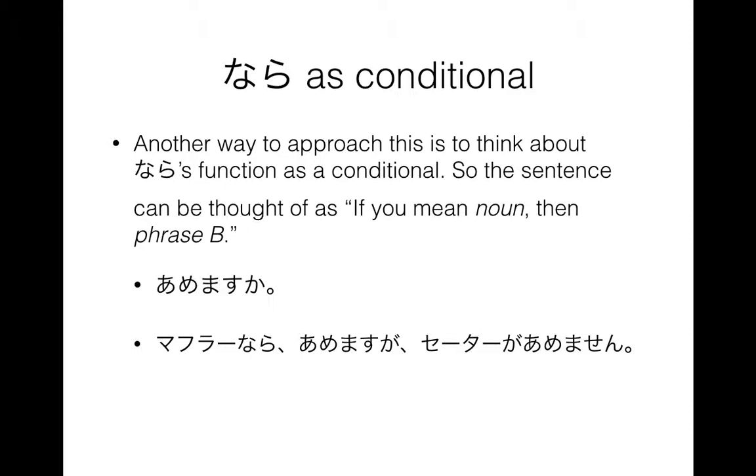So essentially that is the grammar point. It comes in fairly handy, as they all do.